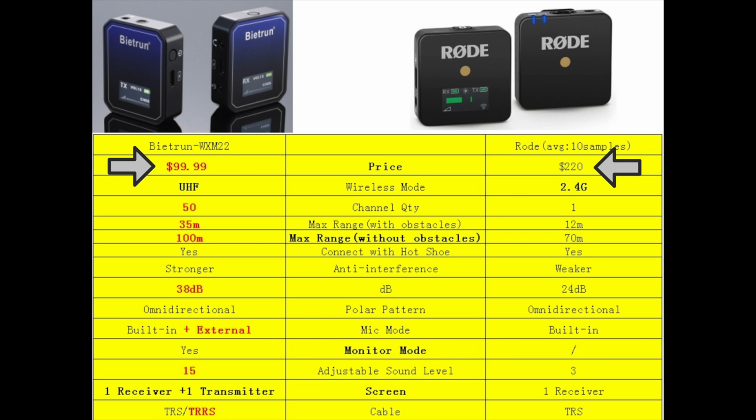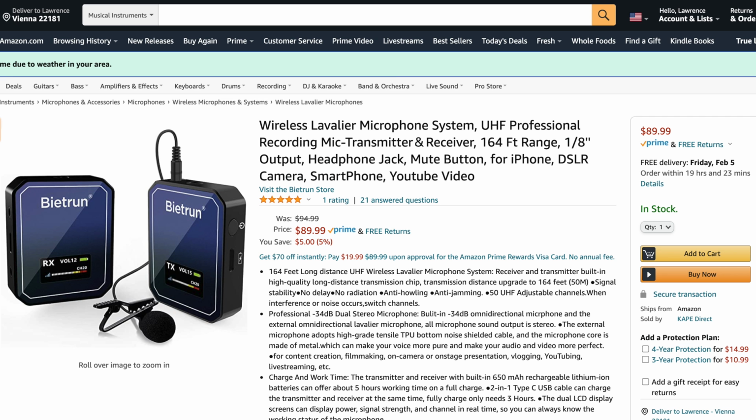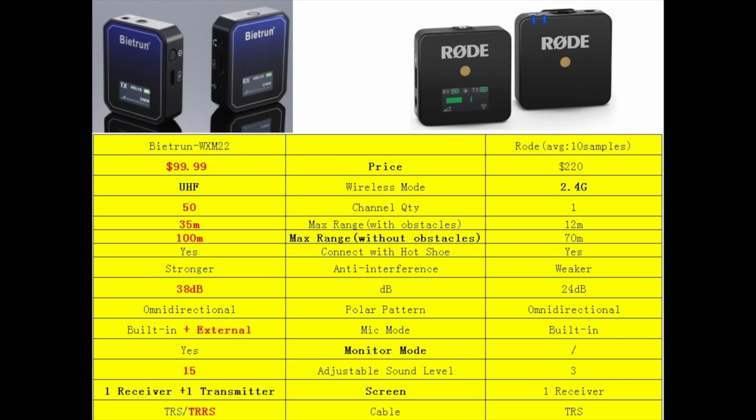Both of these microphones are a little bit cheaper right now. I see the Rode Wireless Go for around $199, and the Bietrun for around $80, $81 on Amazon. Next is the wireless mode. The Bietrun is UHF, versus the Rode, which is 2.4 gigahertz. I think the UHF is better because it gives you a longer range and a stronger signal, so obstacles don't cause signal dropout.